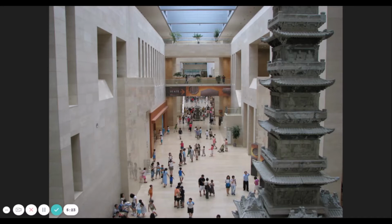This is just a view of what it looks like on the inside, because when you go through Google Arts and Culture, you don't really see this aspect of the museum. They always collect the images when the museum's closed, so this is what it would look like with people all in it.